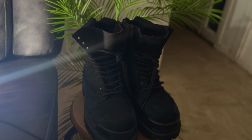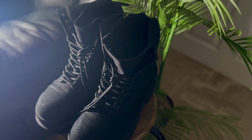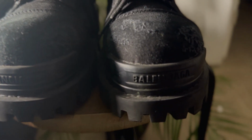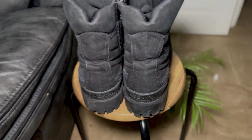I style them with baggy cargos, crop trousers, or anything with structure. They really give that clean, bottom-heavy silhouette. They've got that Rick Owens meets industrial type vibe, and the material is actually really nice. And to be fair, once they're broken in, they're a lot more comfortable than they look.